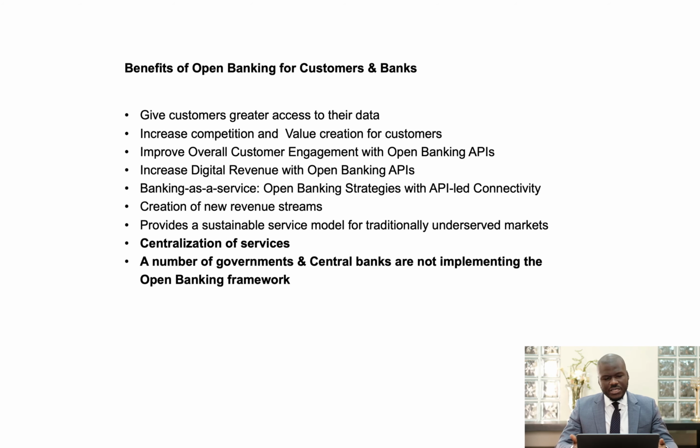You can actually increase digital revenue with open banking. So if you're a financial institution and you give access to some parts of your APIs, for example, as a financial institution, you could build an exchange rate API that other financial institutions can tap into to say, what is the actual exchange rate if I'm trying to send Trinidad and Tobago dollars to the US? And you could actually sell access to this API where people pay you a fee every time they use this resource to check exchange rates, for example.